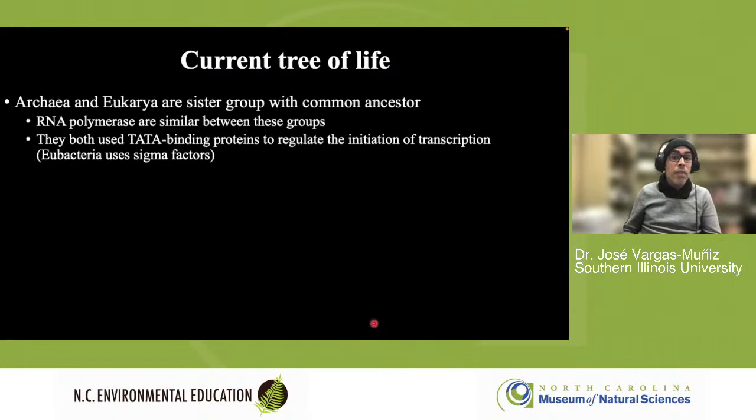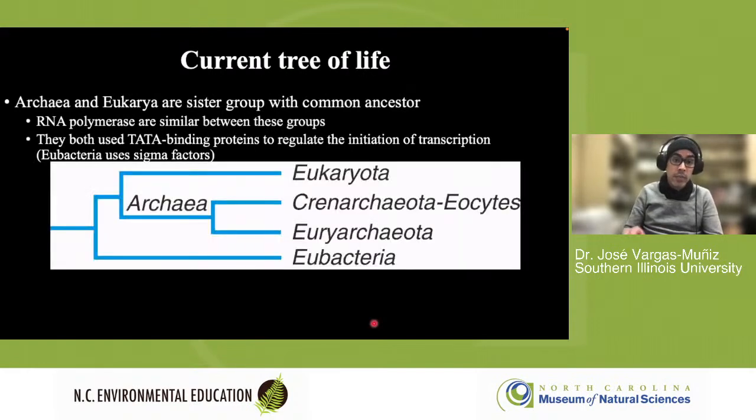So when we're thinking about the current tree of life, we know that the prokaryotic group called archaea and all eukaryotes, which have a nucleus that envelops our nucleic material, are sister groups, and they have a common ancestor. This is evident by different molecular components, like the same RNA polymerase that synthesizes the mRNA, or using different components to initiate the production of mRNA out of DNA.